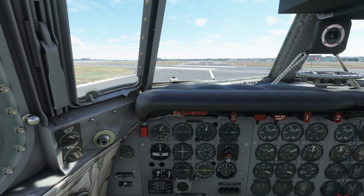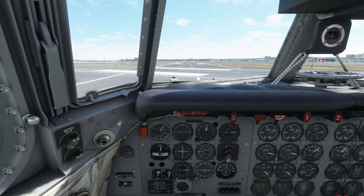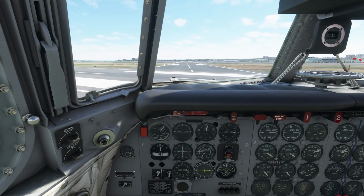Now, Roberts has done a great job at providing some fantastic tutorials already. Here's some on the screen now. And I have to say, this aircraft is looking magnificent.